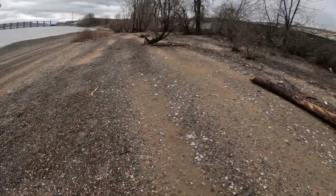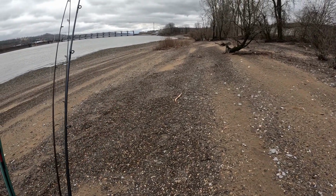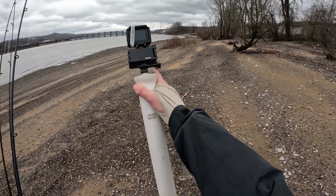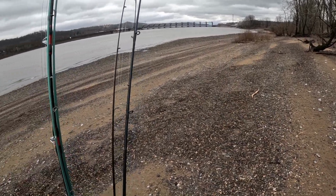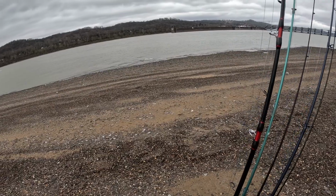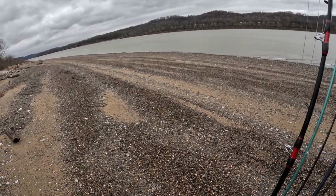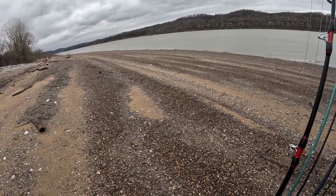As bad as I hate that I drove all the way down here and I'm gonna have to walk it, it looks like there's a current break or a push within casting distance up there. That's where I'll start. I don't know. New body of water. That looks pretty good right there.